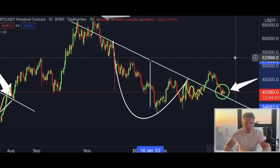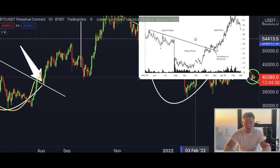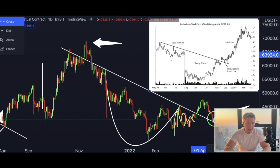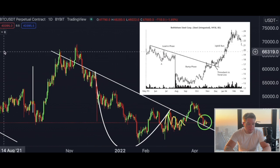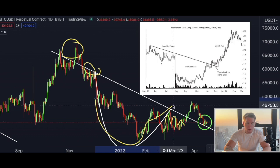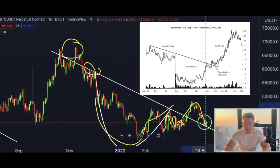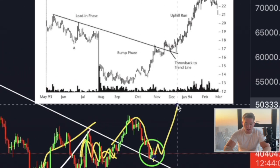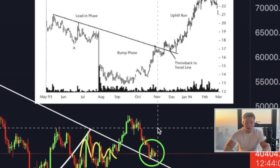And now I think you also understand why I wrote on the thumbnail that I'm so bullish right now on Bitcoin, because we have everything that we need from this bump and run pattern to say that this is a valid pattern right now. We have our lead-in phase all the way up here. We have the lower high structure. We have our bump. We have our consolidation phase just under the downward sloping resistance line. We have the break above the resistance line. We have the retest. And in the next coming days, I definitely expect a massive move to the upside for Bitcoin, at least to break $43,000.